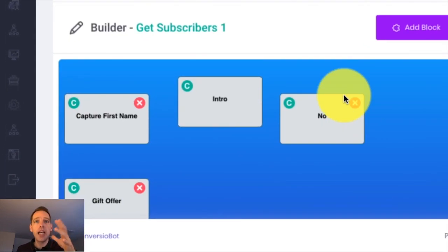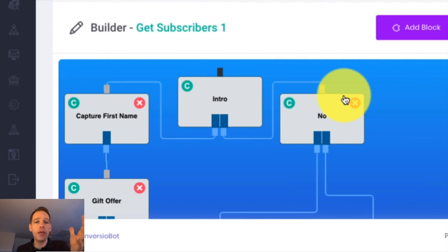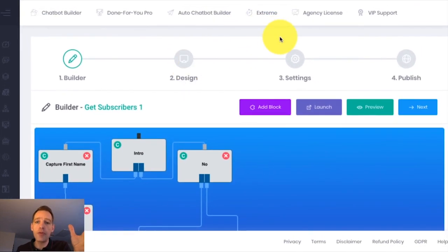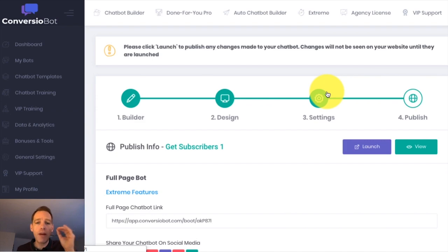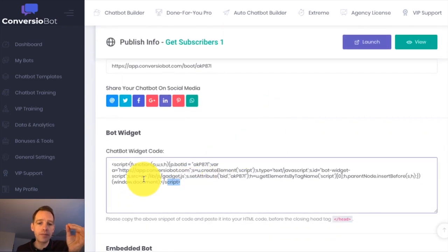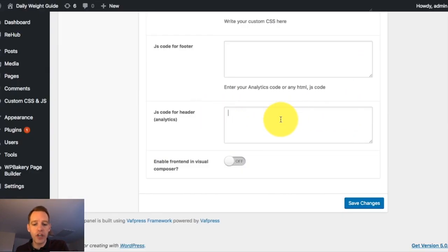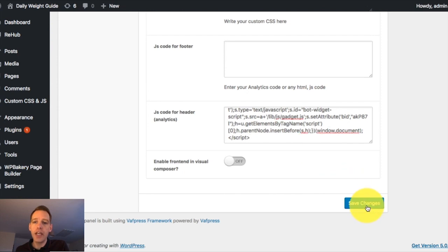Here you go. If you want to customize the messages or add any more messages, then you can do that here. But you don't have to do a thing if you don't want to. You can click through the steps or go straight to publish and simply grab one line of code, which is down here, copy that and paste it into the code on your website, and that's it. In fact, I'm going to do this right now for one of my sites. So I'm going to go over to the back end of one of my sites here. I'm going to paste it in, hit save, and that is going to update live on my website within seconds.